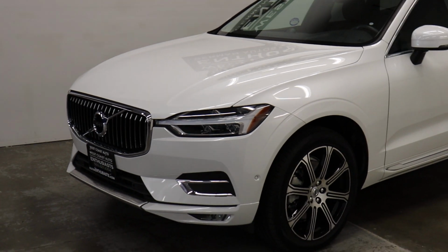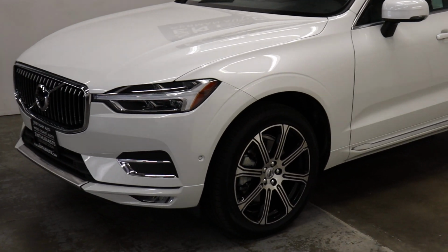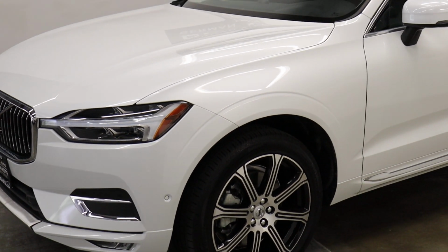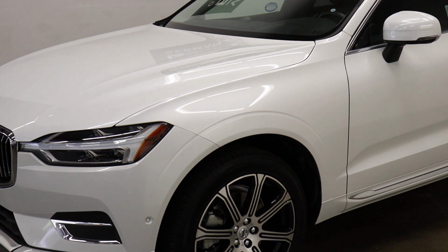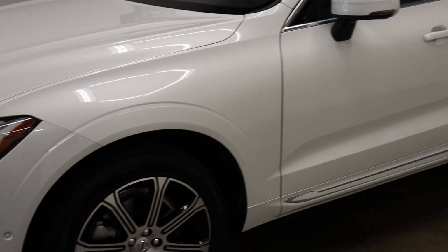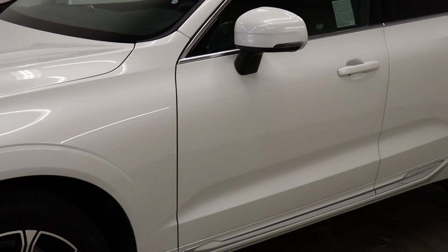We like this because it's the T6, so there's a couple things to know about Volvos. There are T5s. The T5, I believe, is the turbocharged 4-cylinder, and the T6 is a turbocharged and supercharged 4-cylinder, which makes a difference of about 66 horsepower. So instead of 250 on the T5, this is, I think, 316.